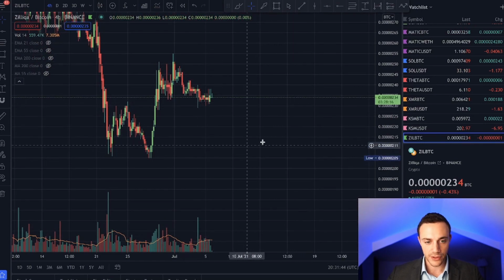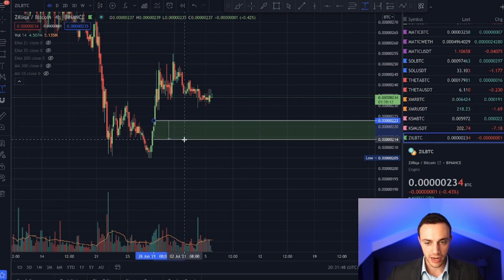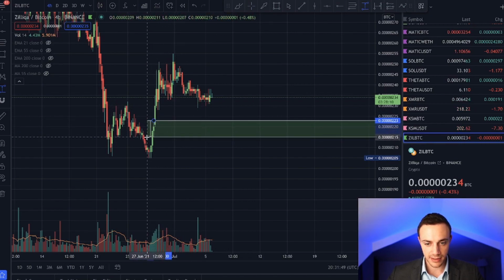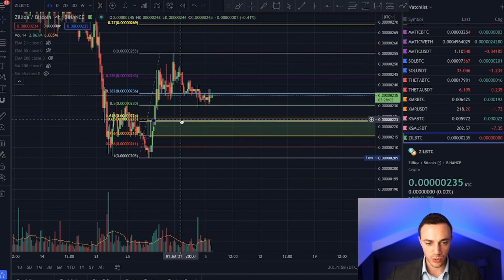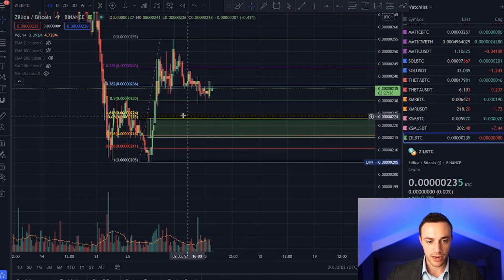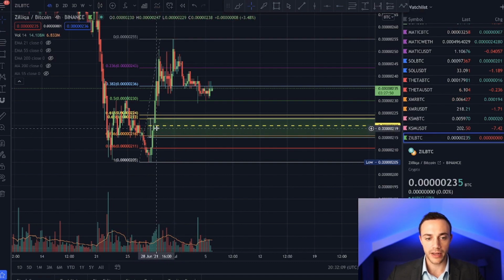Just looking at the chart, I can see we do have an area of demand over here at about 223 sats down to about 215 sats. And if we take our fib, this would take us right in between the golden pocket and the 78.6 again. So I like this demand zone down here at, call it 220 Satoshis. If you want to place your buy order right at the top of the candle body close.